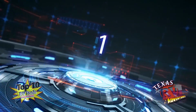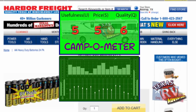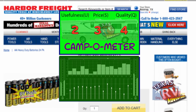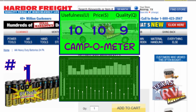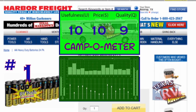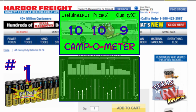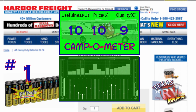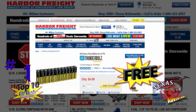And the number one top 10 item at Harbor Freight, of course, it's the batteries. Batteries for emergencies, and of course, all your RV gadgets. The batteries score a 10-10-9 on our Campometer scale. AA and AAA batteries are available for free with coupon. We'll leave item numbers for both AA and AAA batteries available with coupon for free below.